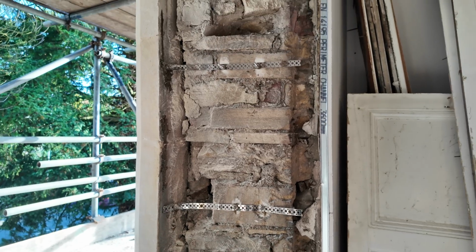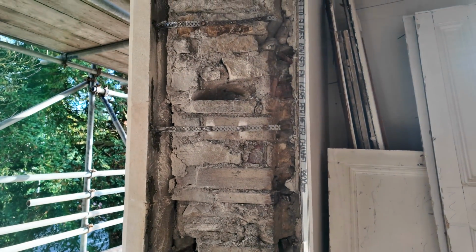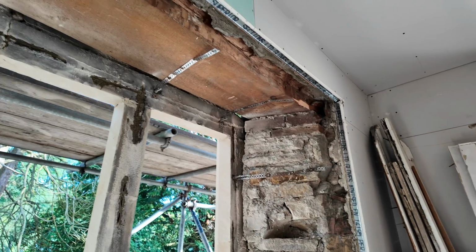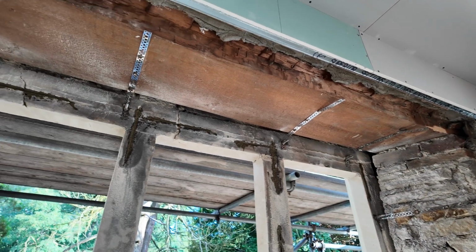Yep. I've got a structural engineer coming today to check it. Oh, brilliant. So it's pretty self-explanatory how it works, I guess. It's just like strapping one thing to the other. We needed this all done before the joiners came to fit the windows.